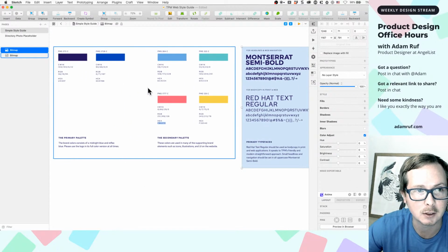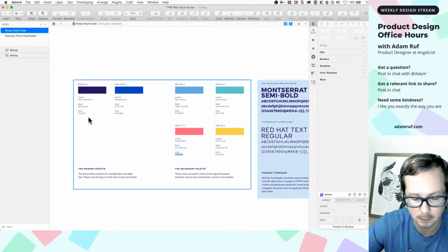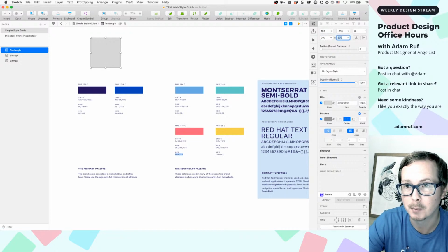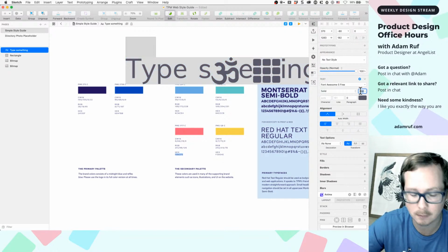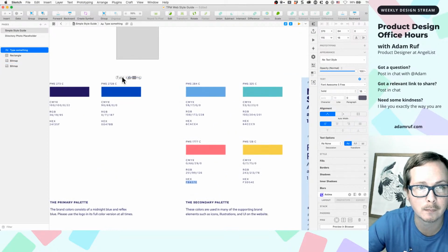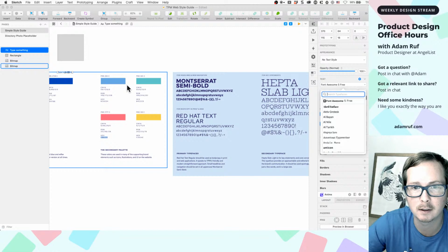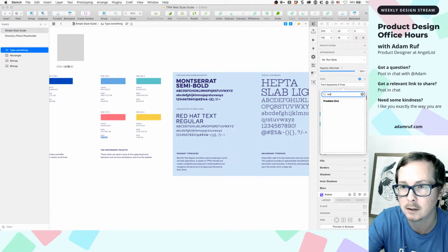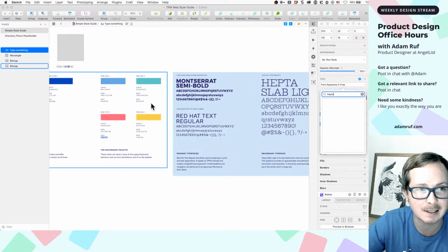All right, let me get some of these colors going. Let's do 200 pixel squares. And then let's have, wow, that's big. Zoom in a little bit. Let's use, what are the fonts? Montserrat, Red Hat. Let's maybe use the Red Hat. I think I downloaded and installed that. Nope, I don't have it. Hepta. Okay, let's get some fonts real quick first.